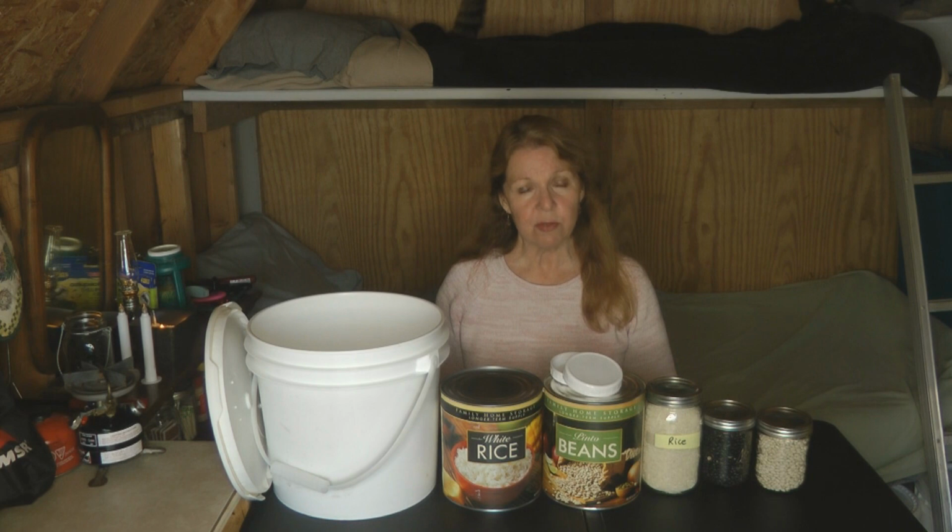Make sure you're buying foods you'll actually eat and then rotate them. Incorporate these kinds of foods in your day-to-day menu plans. Doesn't mean eat rice and beans every day. Serve them once a week, every other week. There's lots of different ways to make soups, stews, casseroles, all kinds of things with rice and beans.